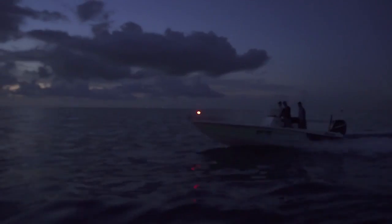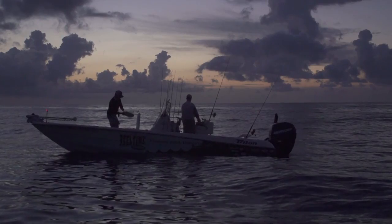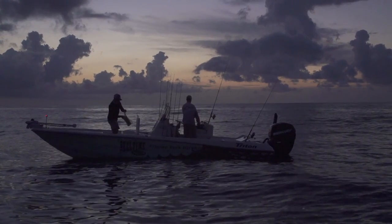All right. The weather for today was a typical springtime pattern. Conditions were really warm. But with that warm weather, they were expecting a lot of afternoon thunderstorms. We knew that we may be pressed for time, so that's another reason why we wanted to get out early before those afternoon thunderstorms blew up and chased us off the water.